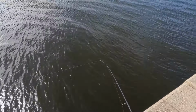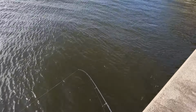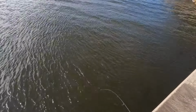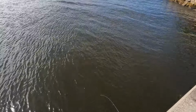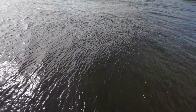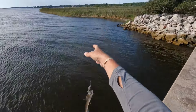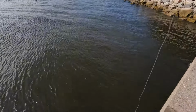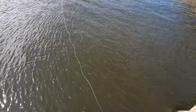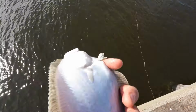Just got another fish, feels like another small flounder perhaps, who knows. We will certainly take it. Yep, small flounder. We'll take it. Nice little guy. Let's get him out of here.